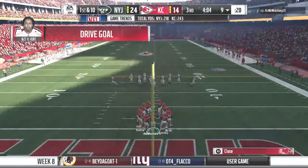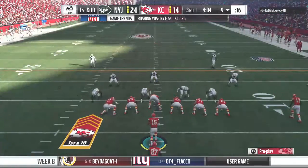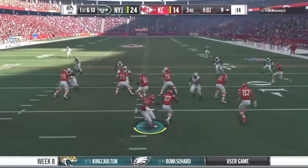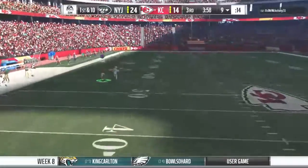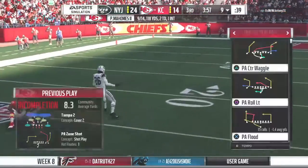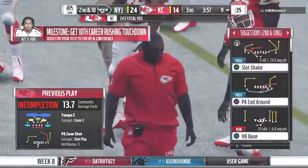And tough starting field position here. Now a play fake here on 1st down. He sets to fire deep. And that one falls incomplete. Looked like he might have had position there, but he couldn't hold on to it. 2nd down.